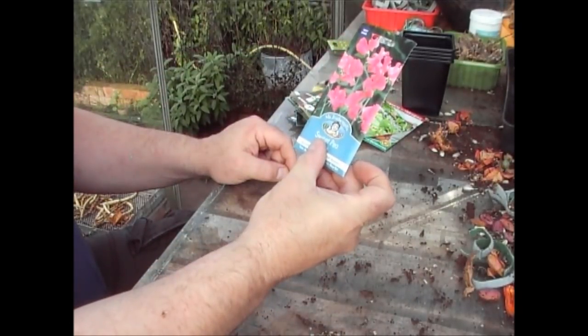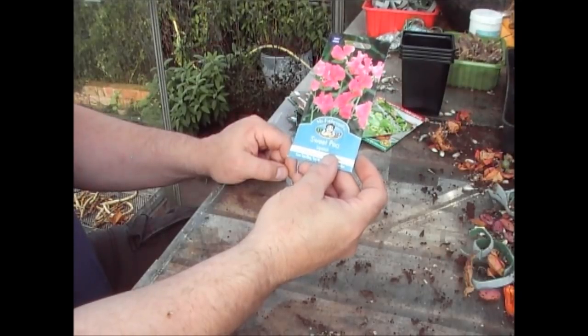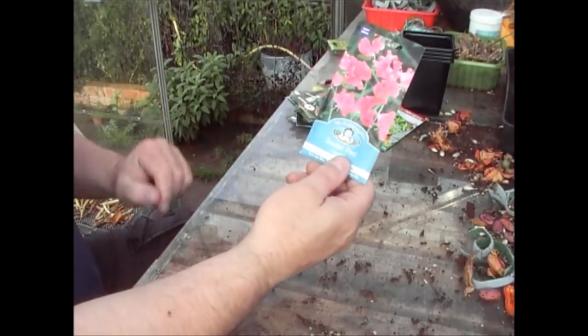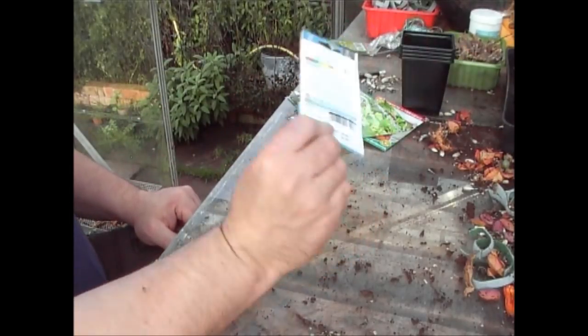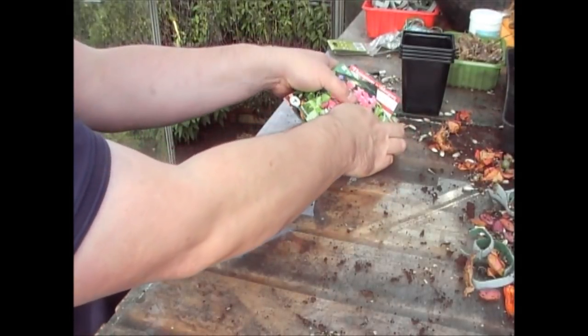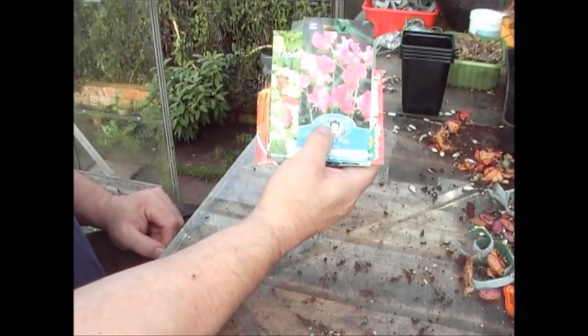And some sweet peas. These are some pinks called Lipstick. I'll just grab these. There's only 20 seeds in there. Yeah, 20 seeds in there. But for 50p, I think you can't go wrong really. So those are some seeds that I've recently purchased to go into the allotment for next year.